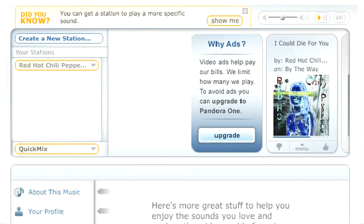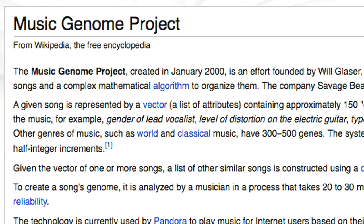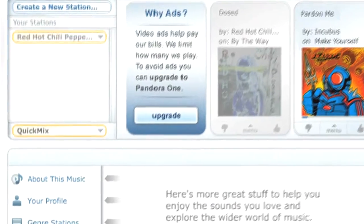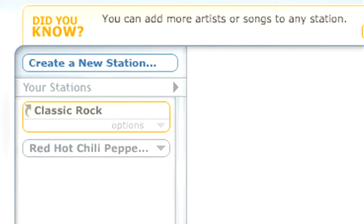Now the cool thing about Pandora is it uses the Music Genome Project to sort of guess or predict other bands and songs that you would like based on the band that you entered in the first place. So after I Could Die For You was done playing, it played Pardon Me by Incubus, which is another song that I really enjoy. Alternatively, instead of entering a band name, you can come down here and click on genre stations. I'm going to go ahead and click classic rock. Okay, so it added another station for me up here, and it's playing Hotel California by the Eagles, which is another song that I really enjoy.